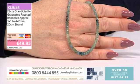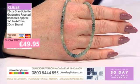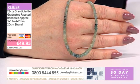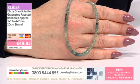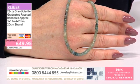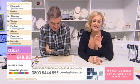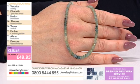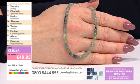Well, I love the fact that people who think it was a considered purchase in the past are now able to have such an elusive gemstone in their collection. That's what I love about JewelleryMaker, and this is what makes me really proud to be associated with JewelleryMaker. Every single one of you that's made that purchase has just bought 28 carats of grandidiorite, genuine, not synthetic, not imitation, genuine grandidiorite. Please do not think that the price on your screen is a reflection of the true value, because it absolutely categorically isn't. To be honest, £399 is amazing.